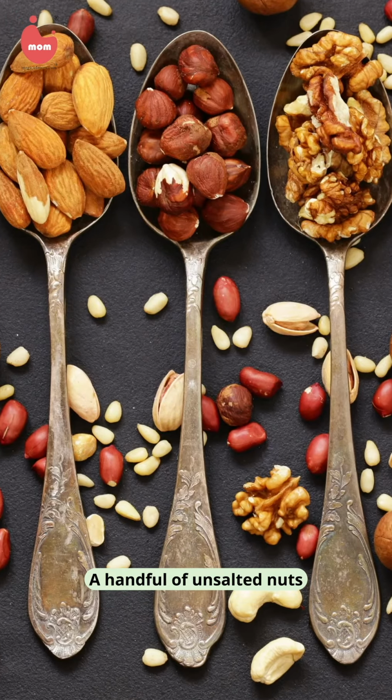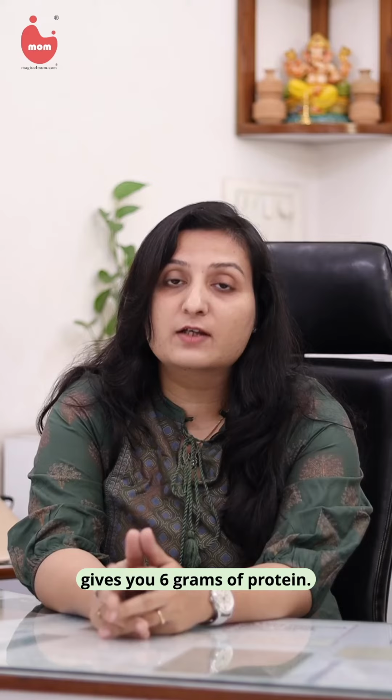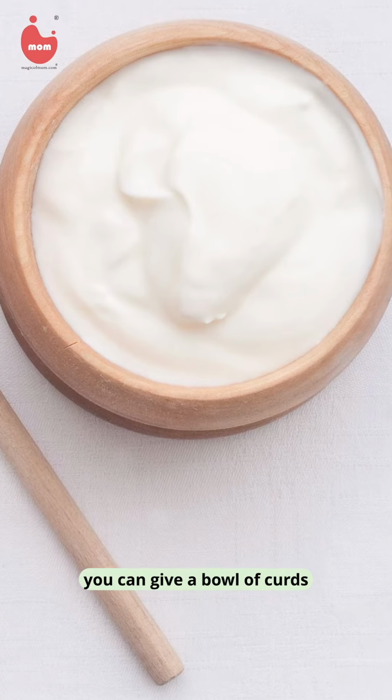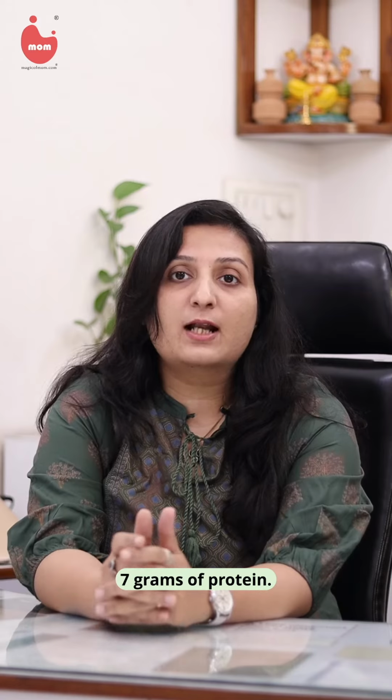A handful of unsalted nuts gives anywhere between 5 to 7 grams of protein. A glass of milk gives you 6 grams of protein. If a child cannot tolerate milk, you can give a bowl of curds, which gives an equivalent amount of protein. One whole egg gives around 7 grams of protein.